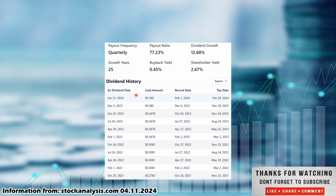So good to see that they're rewarding shareholders on this one. I'm not sure if they're going to raise it up again this year, but you might be on the lookout for another penny raise sometime this year, especially if they follow suit and raise it again in December like they did last year. We'll see. Let me know if you have this one down in the comment section below.